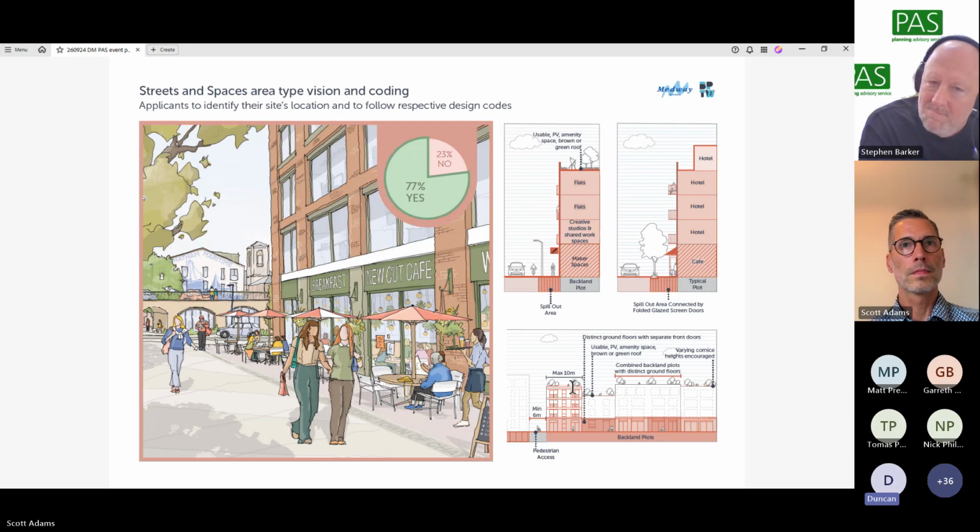So the training is important, but not just training. It's also important for officers to feel confident with it, to be able to both follow it, but also feel they can manipulate within it, to be persuasive and negotiate around it.